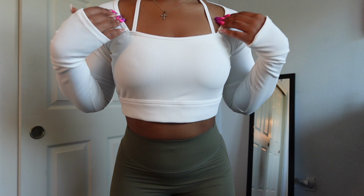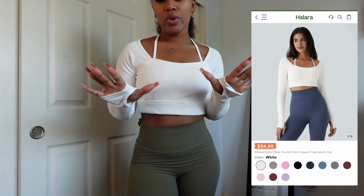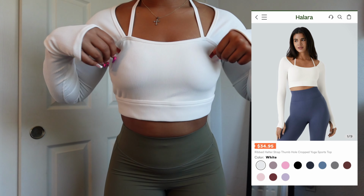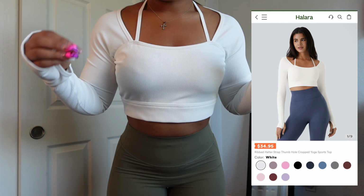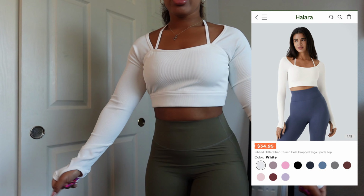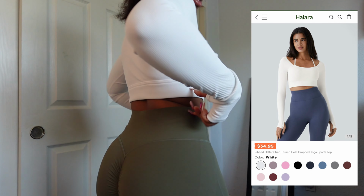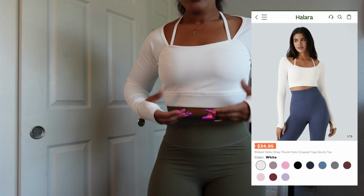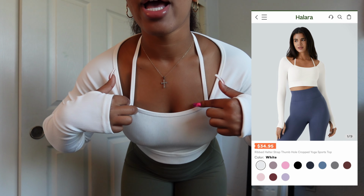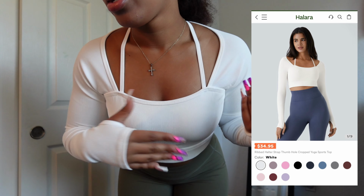This is their halter strap thumb hold crop yoga sports bra. This is really cute. I got it in a size medium. I think I could have done a small, to be honest with you. But I love how it's padded. That is really important. So, you know, the girlies got to be supported. This is really cute and really comfortable. I love how it has the band over here, to give that extra support. I love how it looks like I have another sports bra under, but I don't. I like the straps that are going under here.